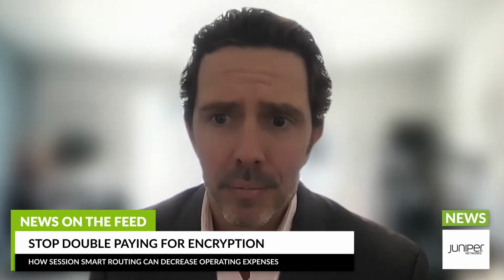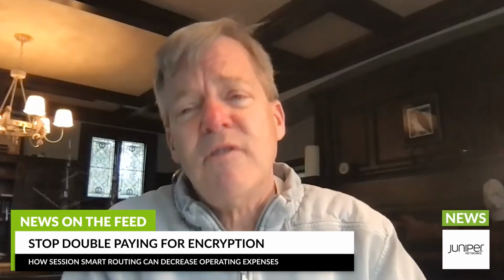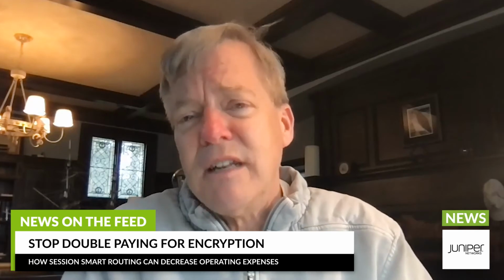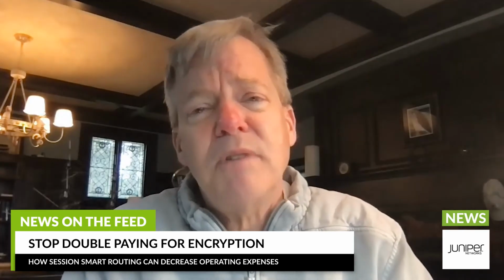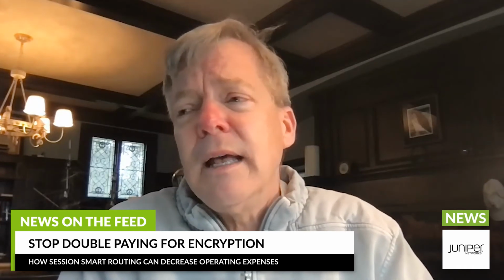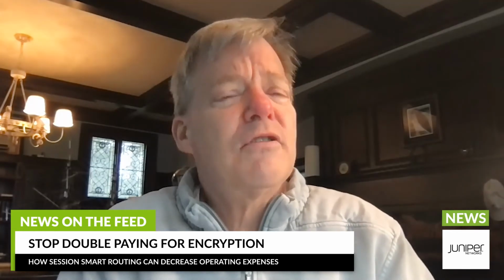Well, to avoid double encrypting, you have to get away from using IPsec tunnels, because IPsec tunnels can't send traffic that isn't re-encrypted. It's not possible for them. They have to re-encrypt everything. And so for that 20% of the traffic that's unencrypted, what you really need to do is find a way to only encrypt that traffic.